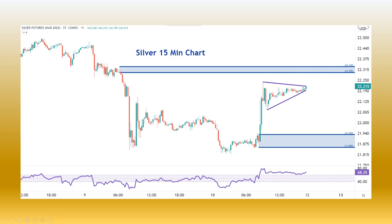I think the best play is if you're buying the breakout to the upside, you get out at 22.29.5 and maybe even reverse and then target down at the lows of 21.930 or even lower. So I think there's more opportunity to the downside right now in silver than there is to the upside. So that's pretty much what I'm looking at when it comes to the precious metals of gold and silver.